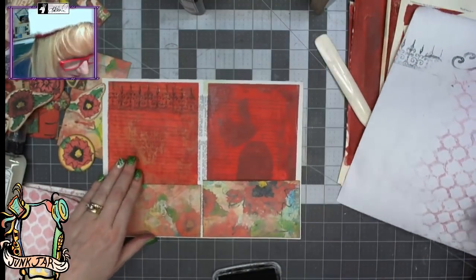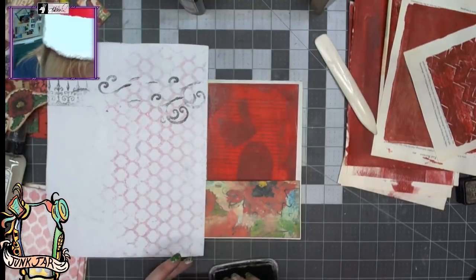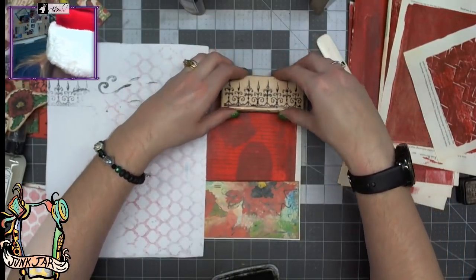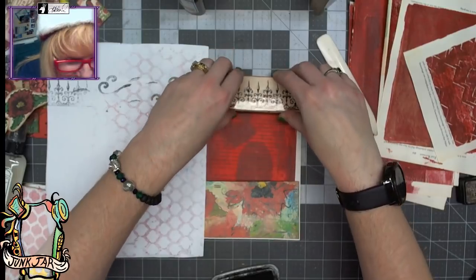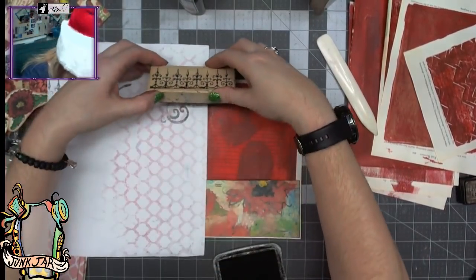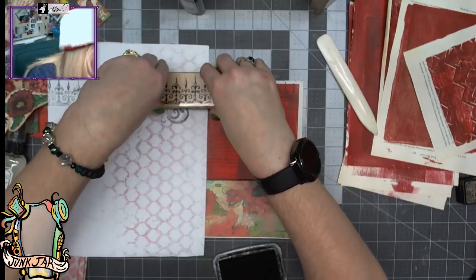All right, I just kind of went across there. I'm not straight, so when I'm stamping by myself, I get up on top of it. But if I'm on video, I have a tendency to not be at the right angle.